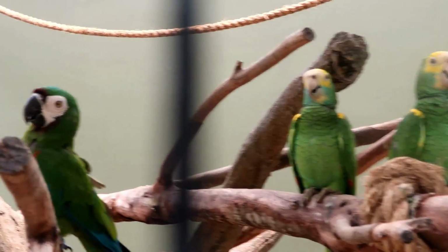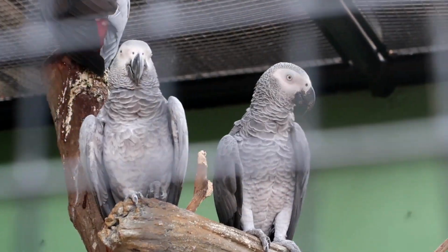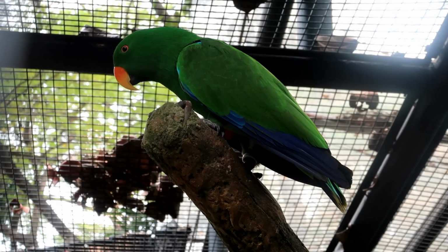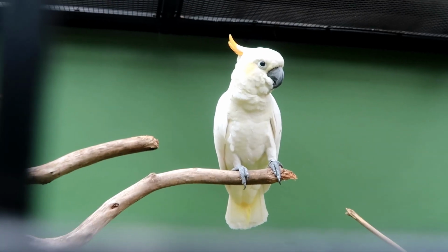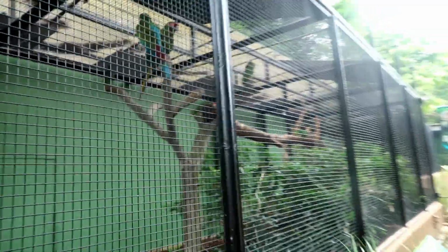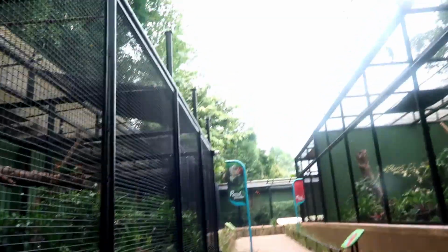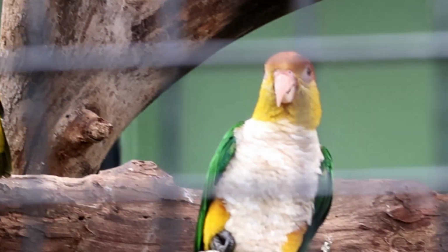Okay, we're gonna get out of here. Parrot Paradise. One of my favorite birds because they're very colorful. Oh my gosh, look at this. So huge! Look at these parrots. They're so huge, oh my gosh!